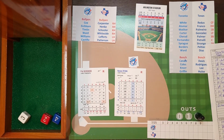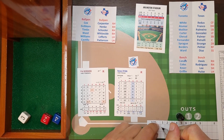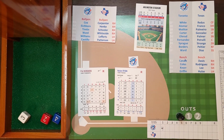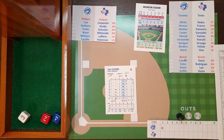Two 3 is a 2. 2-4 is a 2. Total of 4. That's a strikeout for Nolan Ryan to finally get out of the inning. But damage done. 4 runs for the Blue Jays in the top of the first. And that just puts them behind the 8 ball before the game even gets going.